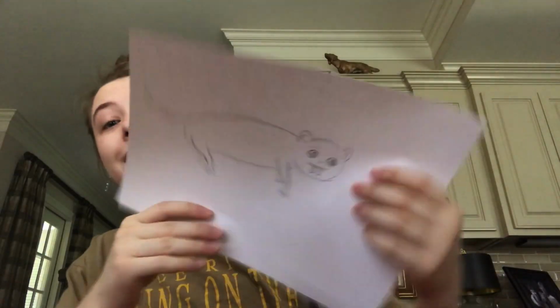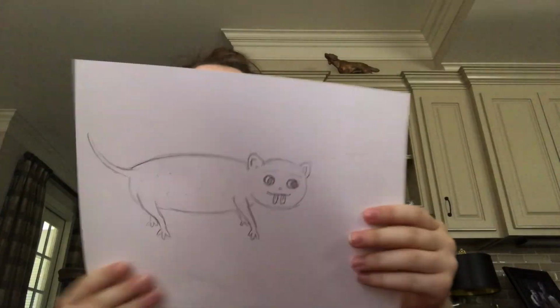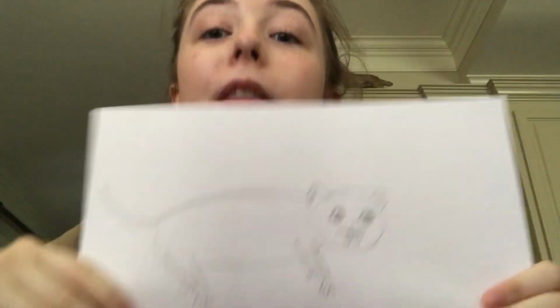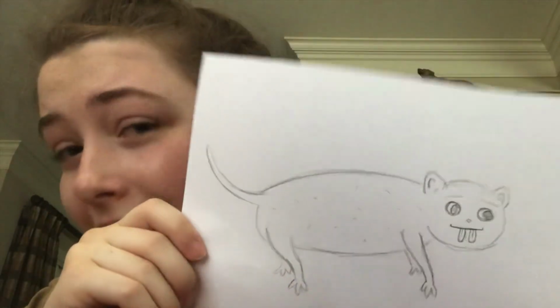Wanna see the finished product? I'm done, but does it look horrible? Yes. Look at this. It's not a mole rat. What is this? It's like a pig's body with a beaver's face with like a cat head. What is this? That was my attempt. I think I've scarred myself for life. Signing it, 2020. It's done. I'm never going to be able to erase that from my brain.